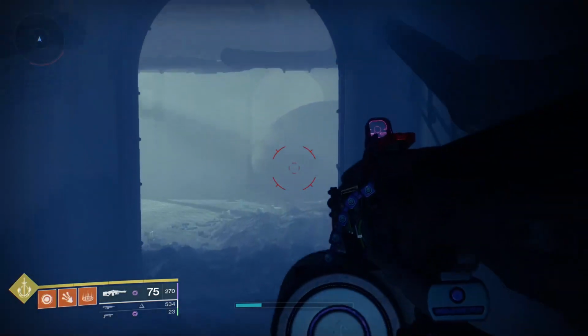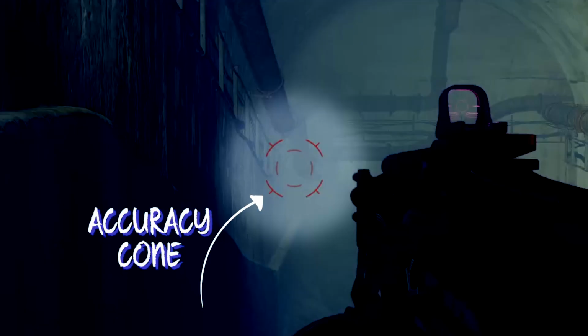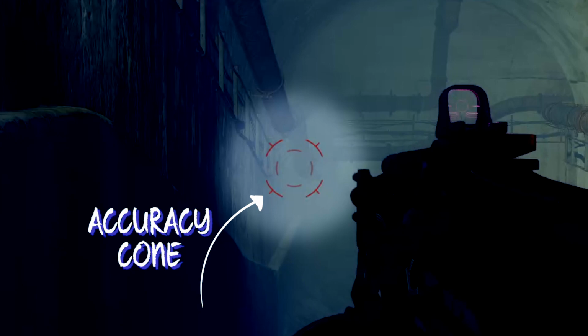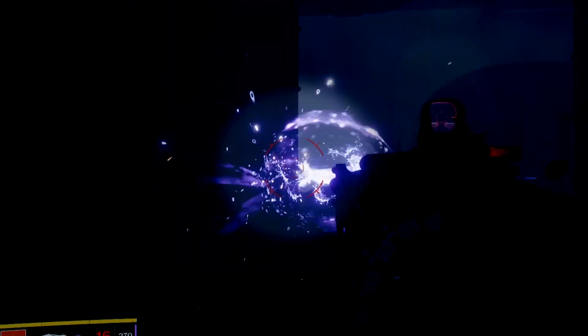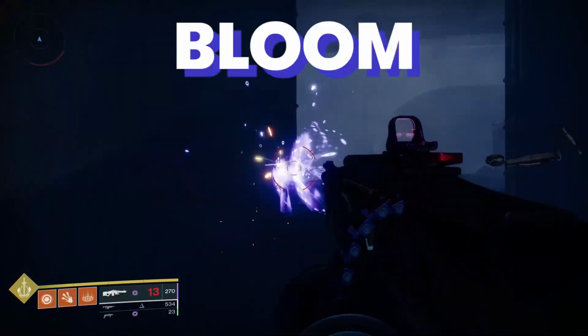What we have on screen right now are the two main weapon cones. The outer circle of the reticle is the accuracy cone, and the inner circle on the weapon is the aim assist cone. The accuracy cone shows you where any of your bullets can potentially land when firing your gun. See how the more I fire my machine gun, the more the outer part of my reticle, aka the accuracy cone, gets wider and wider? That would be the effect that most people know as bloom.